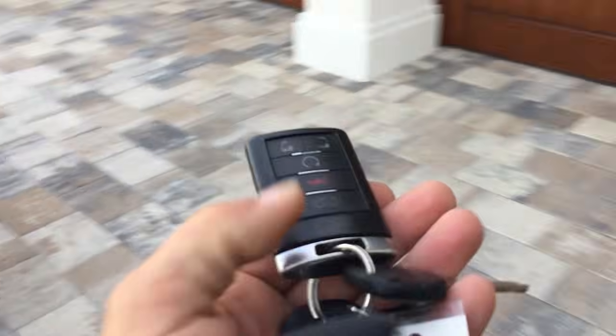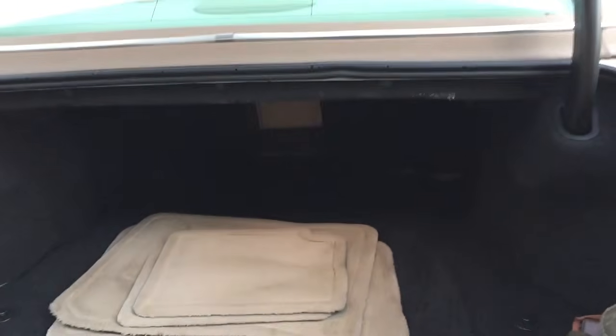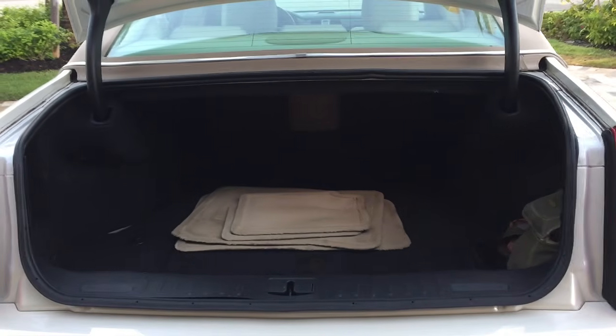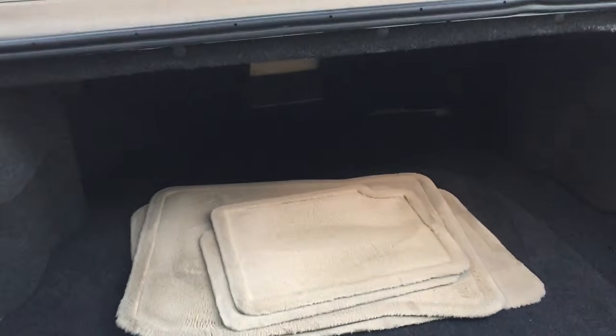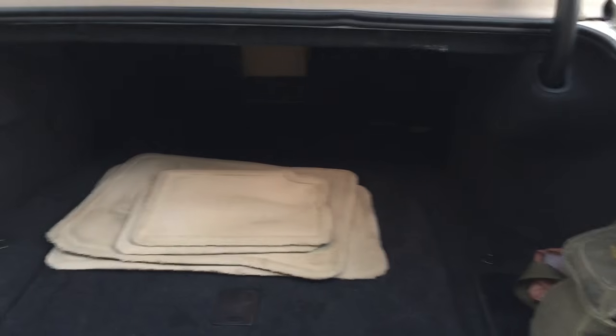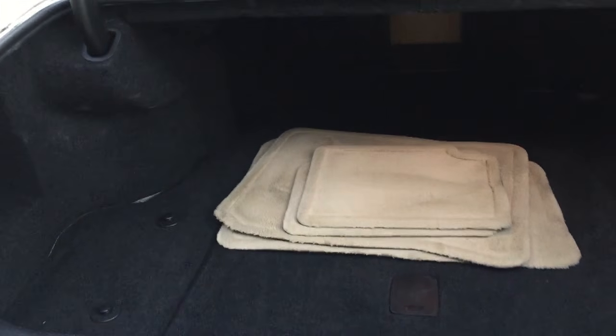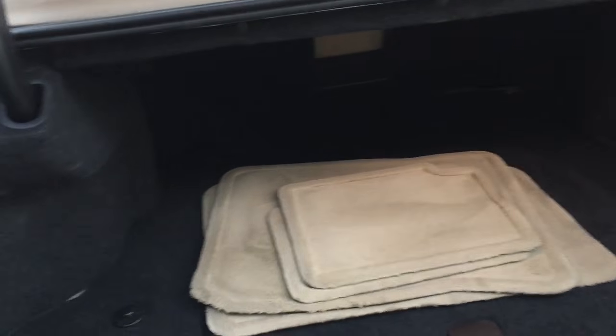Look at all these keys it came with. All right, so this is a trunk befitting of your great-grandfather or grandfather. It is absolutely enormous. I mean, you want to talk about 4, 5, 6 sets of golf clubs, Costco shopping, a pile of anvils, whatever it is that you need to bring around, you're going to get in this trunk without any problem.